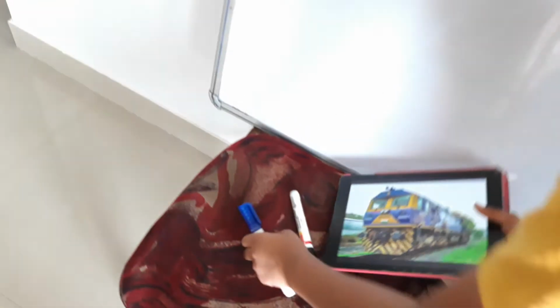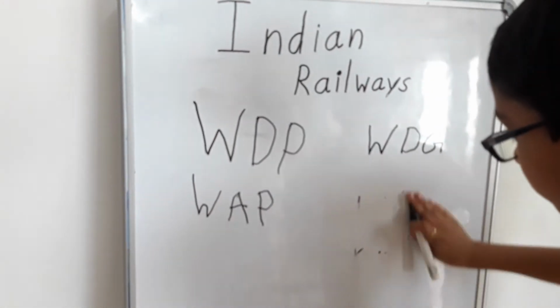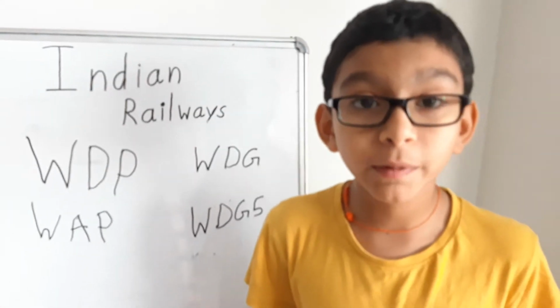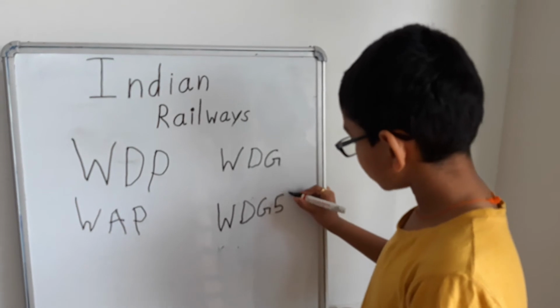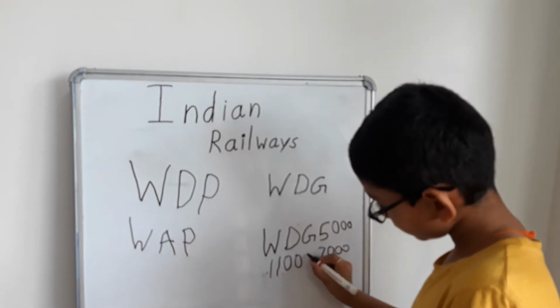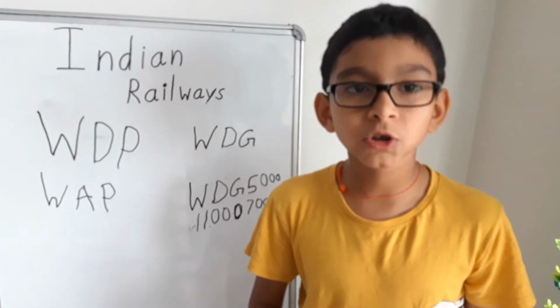This is WDG5. You can identify the number in the front of the cabin. Now what is the number 5? What is the number 4? Let's take WDG5. What is 5? 5 is the horsepower. The horsepower is a unit to measure the power of the engine. So whenever you see this number 5, just think 5,000. If you see 7, think 7,000. If you see 11, think 11,000. And there are no locomotives in India which cross a higher horsepower than 12,000.